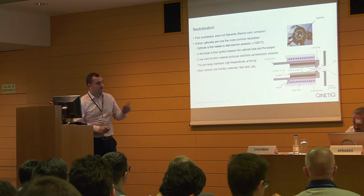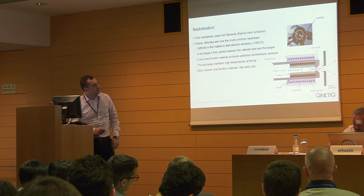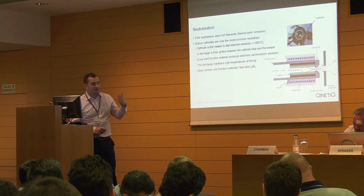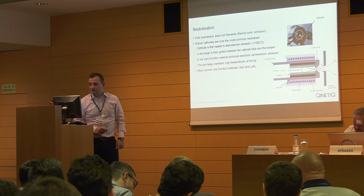Now, for the first thrusters, people tended to use hot filaments. So that's just like a light bulb. You can just take a light bulb, run a current through it, and that's going to emit electrons. It's very easy. I put a picture here. This is actually a picture from a RIT thruster tested at ESTEC with a light bulb that was bought and that was used to neutralize the beam.